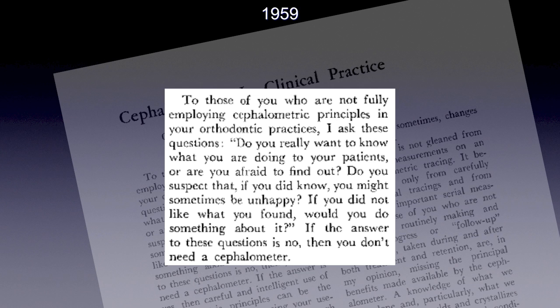Do you really want to know what you are doing to your patients, or are you afraid to find out? Do you suspect that if you did know, you might sometimes be unhappy? If you did not like what you found, would you do something about it? If the answer to these questions is no, then you don't need a cephalometer."